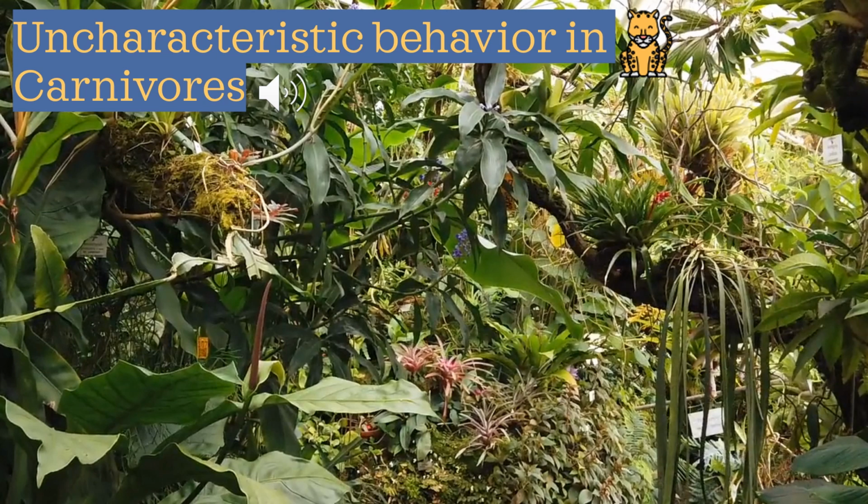Keepers will try to prevent these behaviours occurring through enrichment, the way they present the jaguar's diet, and expanding the enclosures to bigger sizes.